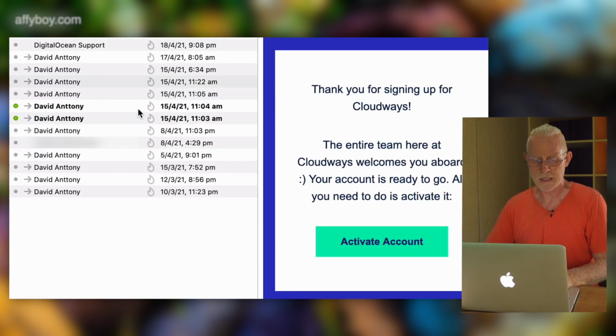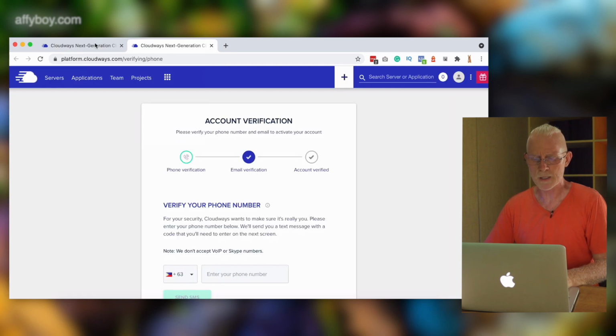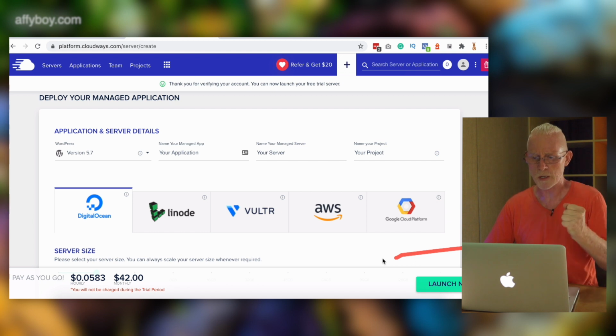No worries. Let's dive into our email. And look, there it is. There's the message from Cloudways. Off we go. It wants to know our phone number. So it wants a little bit of details because it's not asking for a credit card number. So it's understandable that it wants a little bit of information just to verify who you are. So plug in your phone number here, and then it's going to give you a verify code. So it knows who you are. It's verified your email address. It's verified your phone number. You're rocking and rolling, and we're in.